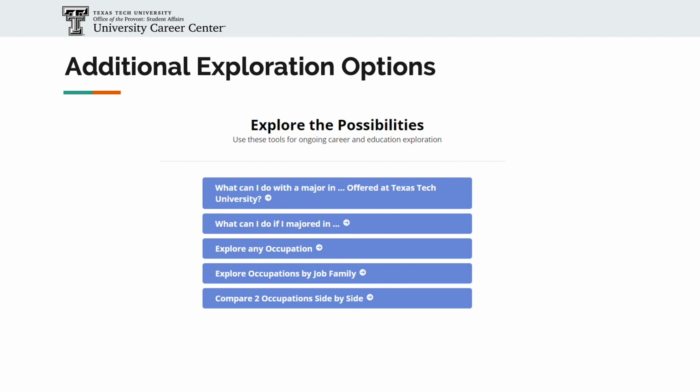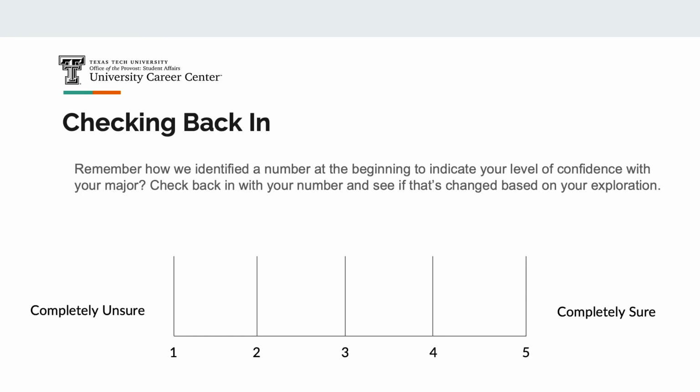The benefit of using the assessments within the focus is that they are geared towards Texas Tech majors. We also have additional tools to explore potential majors and occupations on the University Career Center homepage. We'll show you that URL at the end of our presentation.